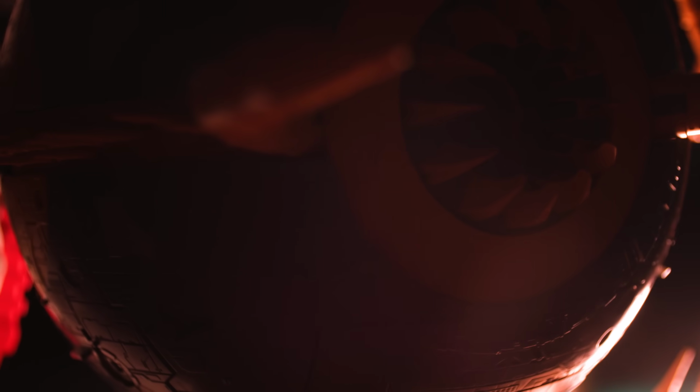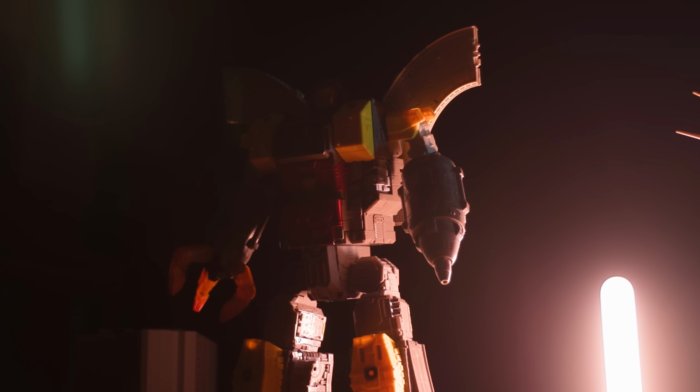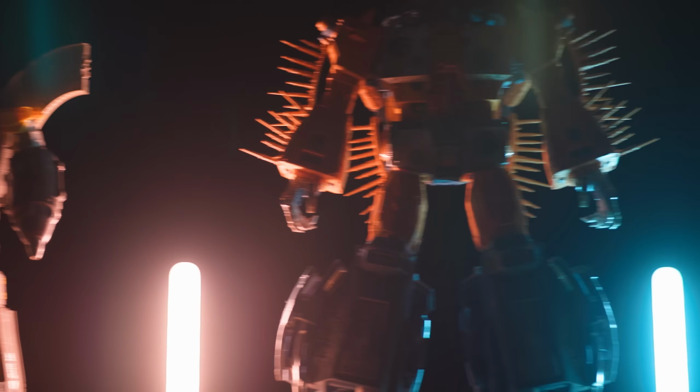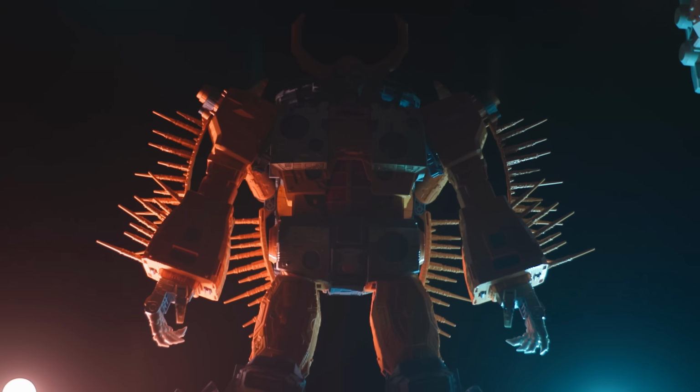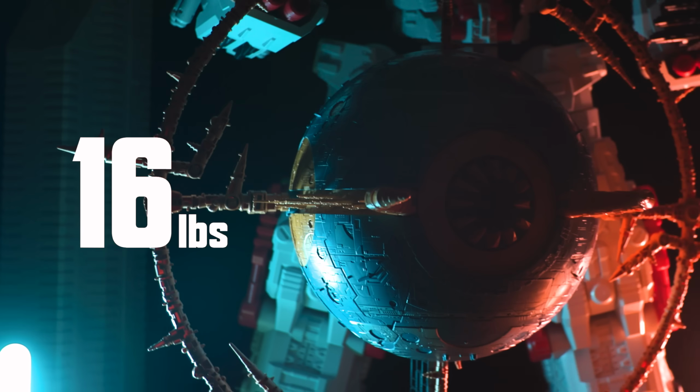Then in 2021, Hasbro started this crowdfunding campaign to make the biggest Transformer ever. It was called HasLab Unicron, and that figure stands at a whopping 27 inches tall. The funny thing is, even though he's only about 7 inches taller than a Titan on paper, his mass makes it so much exponentially higher thanks to the laws of physics that he weighs nearly 3 times more at 16 pounds.